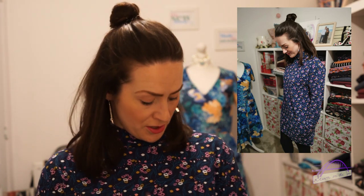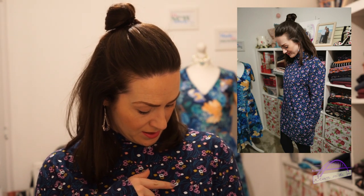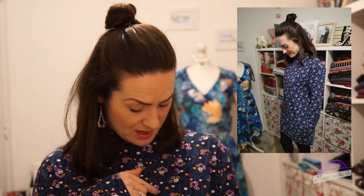This is such good quality. It's really lovely. I love that it's abstract, so it's not in your face floral. It's quite subtle but just really pretty at the same time. The colours are really nice. We've got lovely pink and mustard and a navy background. I really, really love it.